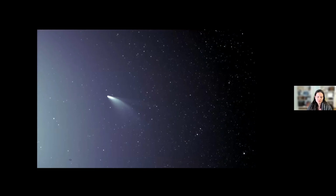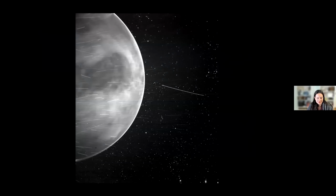So some of the things that we found, one of the things that our camera WISPR was able to take a picture of was Comet Nishimura, which was unexpected that we came across. Then there was Venus. So originally we were not slated to turn on around Venus, but we found that we were able to. So the camera came on and snapped this picture.